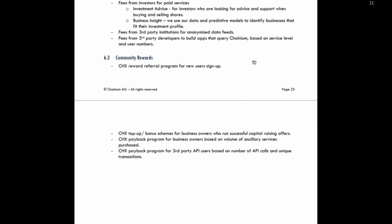So there's an incentivization to use the app here. There'll be top-up and bonus schemes for business owners who run successful capital raising offers, and there will be a payback program for business owners based on the volume of ancillary services purchased. There will also be a payback program for third-party API users based on the number of API calls and unique transactions. So quite a good utility for the token, I think. But mainly, it's going to function as a trust between the business owners and the investors.